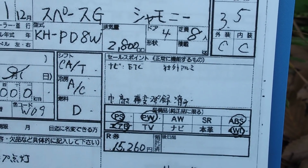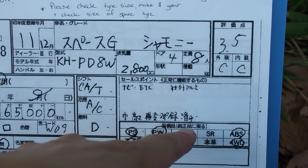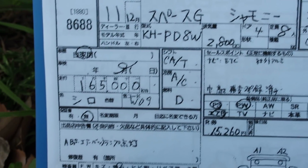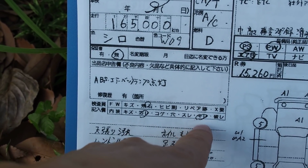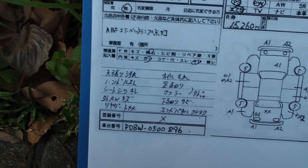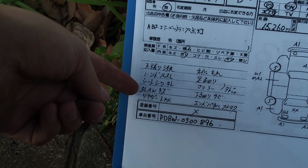Okay, so sales points. It comes with navigation, toll collection box, aftermarket wheels, and something here about the registration, but it doesn't matter because the vehicle is being deregistered. Windshield rock chip, interior is dirty, and a rip. The rip is on this seat, but in a very inconspicuous area, and I'll show you in a sec. Headliner dirty, steering wheel wear, seat wrinkles and rip, aftermarket wheels.